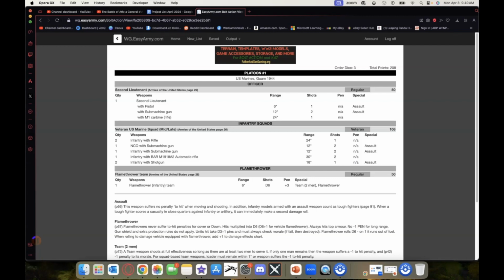I am at 208 points, give or take. So I'm taking a second lieutenant, and that's it. No bodyguard. This is regular, so it's 50 points. Then I'm taking a veteran U.S. Marine squad, which has 2 rifles, 1 NCO with submachine gun, and an infantry person with a submachine gun.